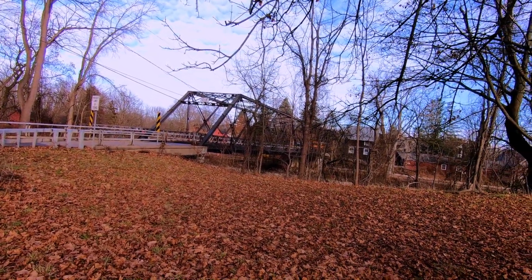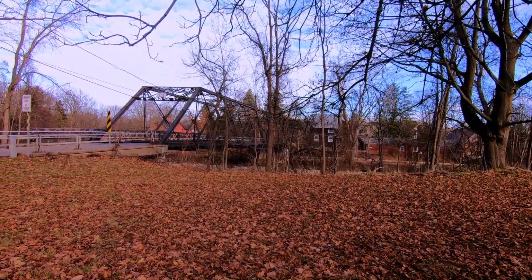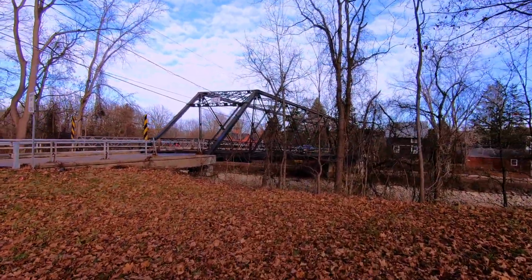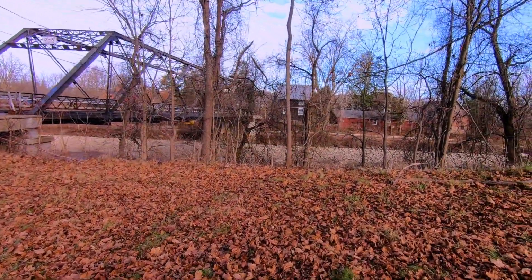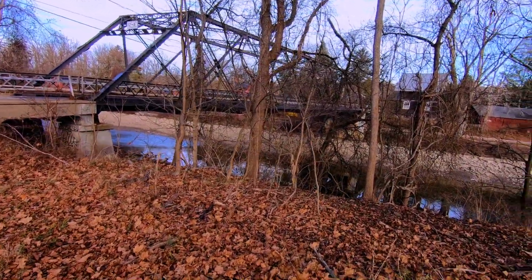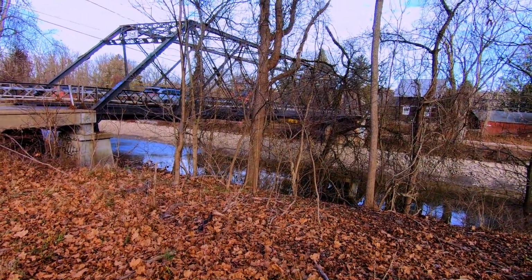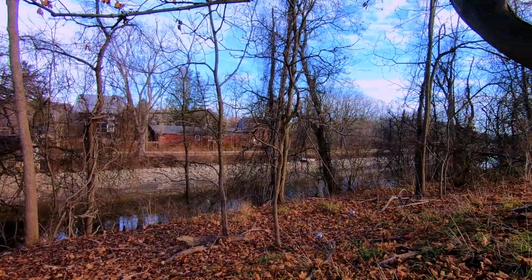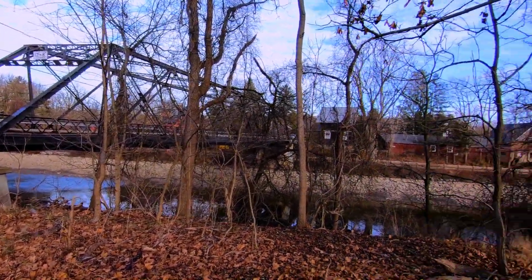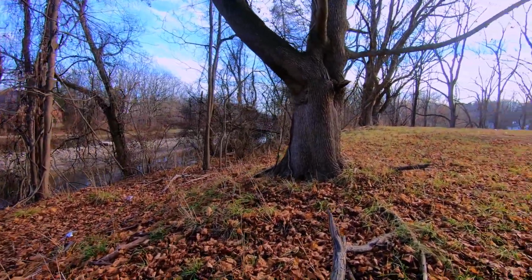We're out here on Mitchell Road, just east of the village of Pittsford. And that's the Mitchell Road bridge over the Erie Canal. It's December. The canal is drained for the winter. So now the wood that we're looking for should be exposed. We're going to walk down along the canal and see if we can spot it.